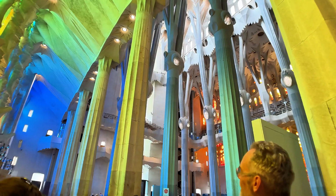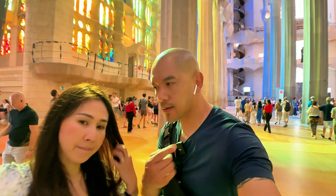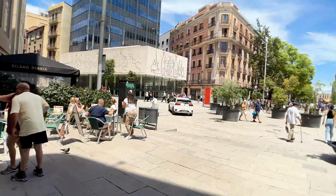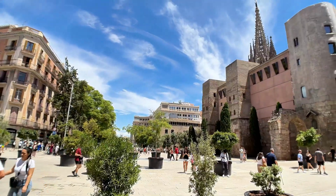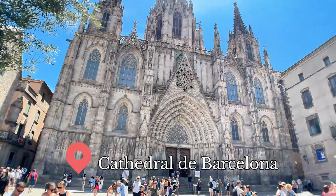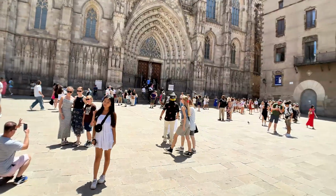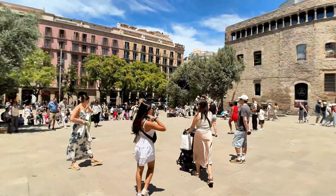The surrounding area is filled with tourists as you can imagine, and we booked our self-guided tour tickets well in advance that allowed us access inside of the cathedral and surrounding areas. Another popular spot we paid a visit to and admired the stunning sights was the Cathedral de Barcelona, located in the Gothic quarter. Much like any popular tourist attraction, there was no shortage of crowds, and the historic and iconic area was filled with a lot of vibrant energy.